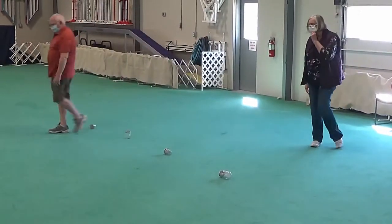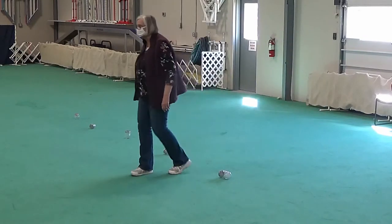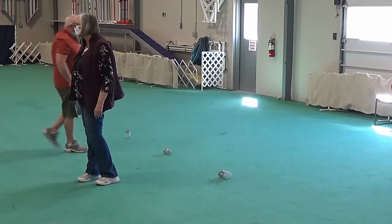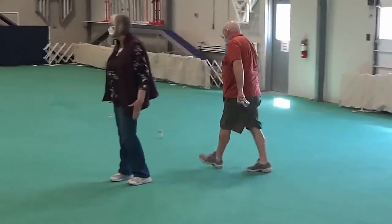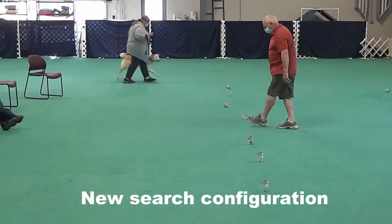Again, and this will be the last run. A class like this, four runs, just about maxes the dogs out. It's not a matter of time, it's a matter of their energy, and we want to always finish so the dog's excited, successful, and wants to do more. Good man.